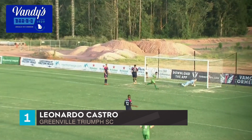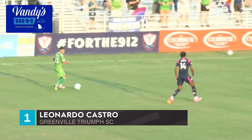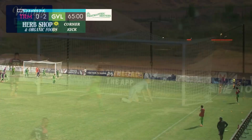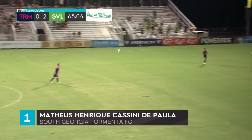Castro was right there, parked himself on top of the 6 and waited for the feed. It was on point. Oh, it was perfect. And the 34-year-old knew exactly what to do. Can Tormenta cut into the deficit? Not right now.